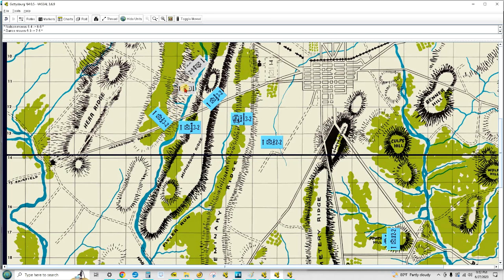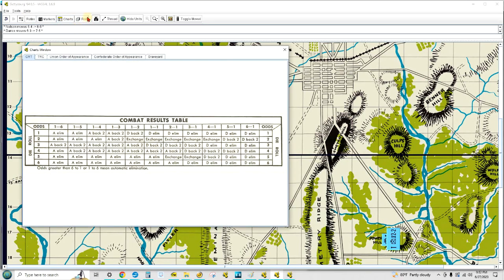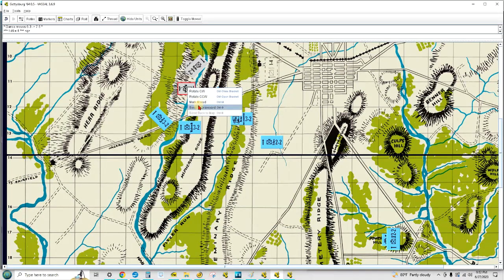So he has 2, and then this is going to be 6, 12. 2 to 12, 1 to 6 odds. And we roll a 6, and the attacker's eliminated. So it doesn't really matter. Also, you can't see the graveyard in this. I don't know why the Vassal developer didn't do that.